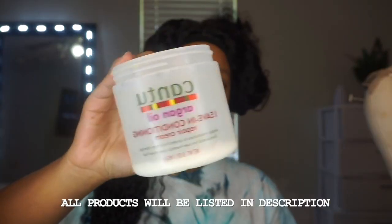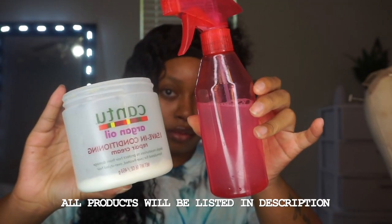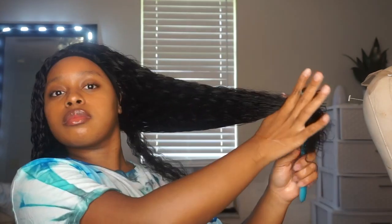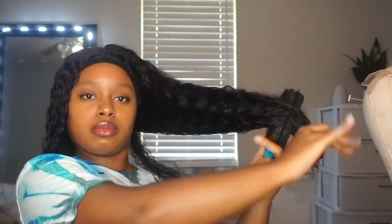Now I have to admit, this hair was a little bit dry after washing it. So I did go ahead and apply the Argan Oil Cantu Leave-In Conditioner just a little bit towards my ends and all throughout the hair. And that helped the hair a whole lot. My hair is completely moisturized now with the two products, the conditioner and the spray bottle and the Cantu Leave-In Conditioner. So I highly recommend you guys using those products if you are considering styling this hair with a product.